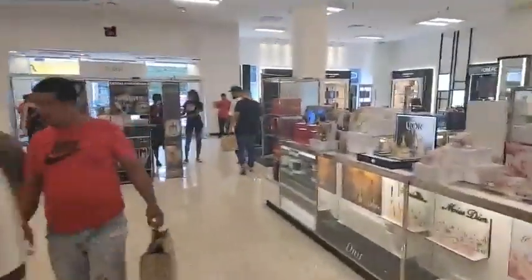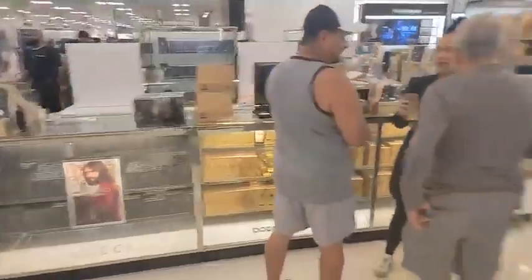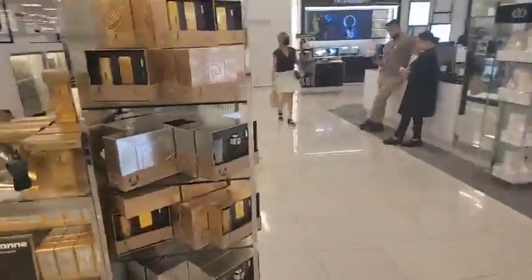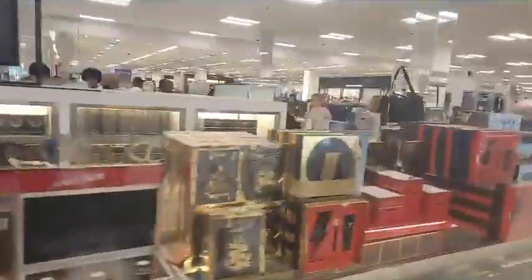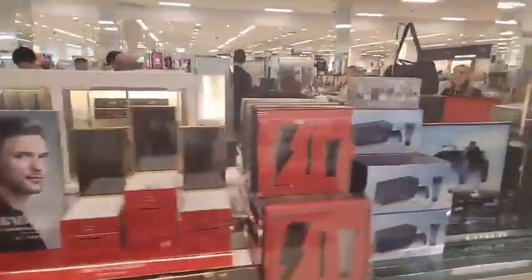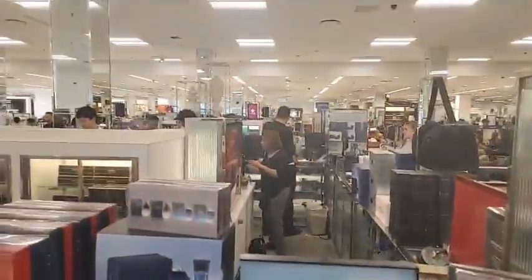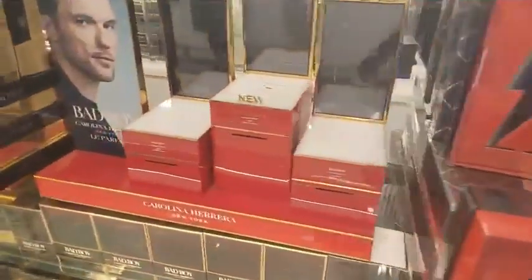So that was Pablo selling me perfume. There is a lot going on over here where everyone is trying to sell you their perfume, and you're gonna keep trying this perfume, and they all smell good, and they are all nice. I don't even know which one to show you. These are Coach. Coach. Bad Boy.